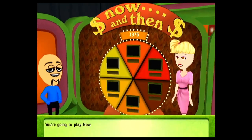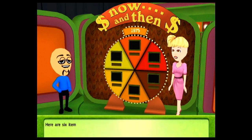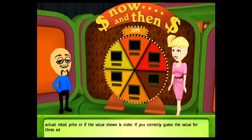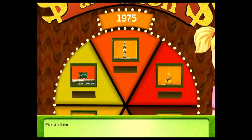You're going to play Now and Then for a chance to win $3,000! Here are six items. You'll start by guessing if the value assigned to one item is today's actual retail price or if the value shown is older. If you correctly guess the value for three adjacent items on the pie, you win the prize. The items can be worth either their value today in 1980 or their value in the year shown. Good luck. Pick an item to bid on.